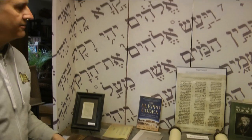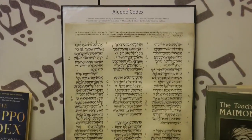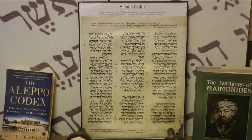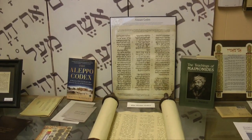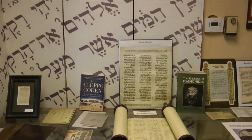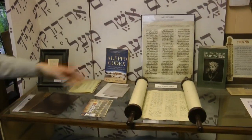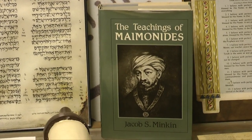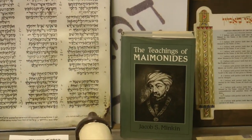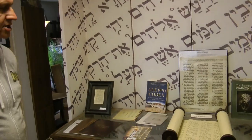Then over here we have the Aleppo Codex. That was in Aleppo, Syria. In 1947, riots broke out. The Aleppo synagogue was burned to the ground, and they thought the Codex was, but they were able to salvage it and smuggle it into Jerusalem, where it's now with the Dead Sea Scrolls. According to Maimonides, it's one of the oldest, most accurate Hebrew Bibles. And now they're working on checking in their own translation of it.